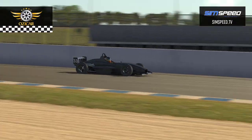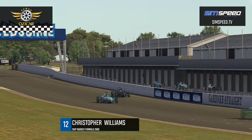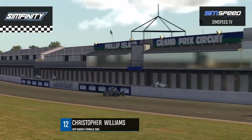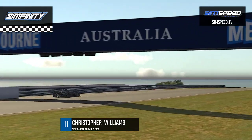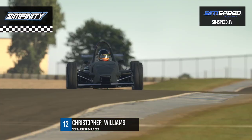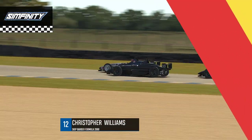Drama on the final lap as well, further back with Mookie and Williams, I think, coming together. That's one we're going to probably have to take a look at again. Wheel-to-wheel contact not working out very well in these little cars. That's a flat tire. We'll take a look at the replay here.